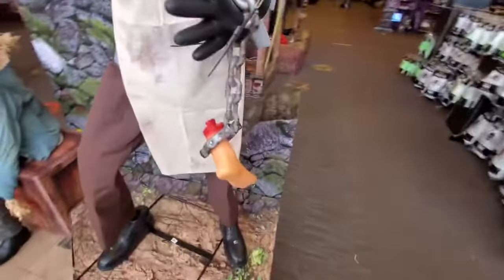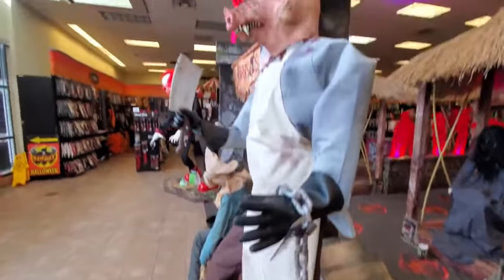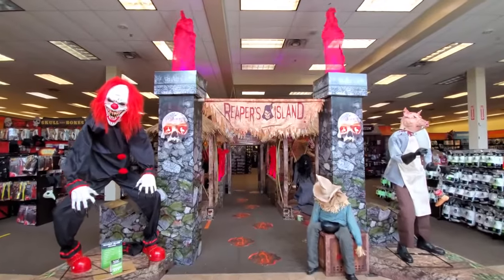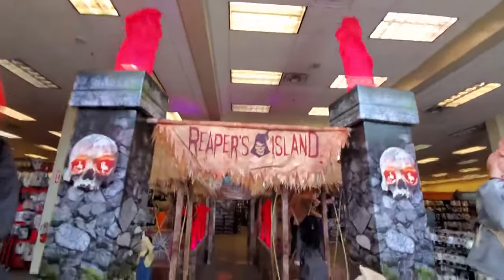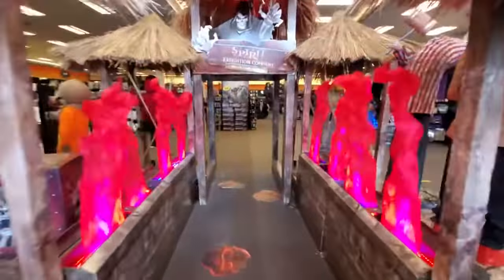Look, we got a foot on a chain because he's already chopped it off. Someone paid the price for wanting meat. Someone went to the butcher and got their foot chopped off. We've got the burning Reaper's Island with the flames on top and the flames in the middle. Let's walk through there before we do anything else.